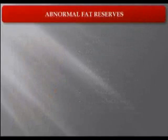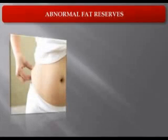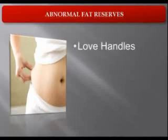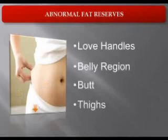On the other hand, as the name states, abnormal fat is obviously not normal, even though we see it so abundantly in our day and age. Abnormal fats are the deposits we see more of when the hypothalamus is not working as it should. These fats consist partly of the love handles, the belly region, the butt, and the thighs, or any other area of the body that may have some extra space for fat. These fats are stored and saved for a later day.